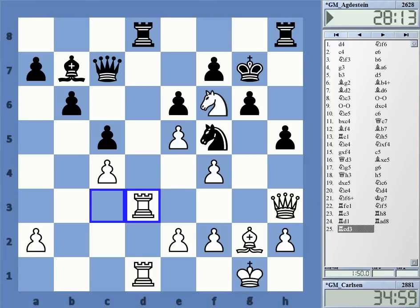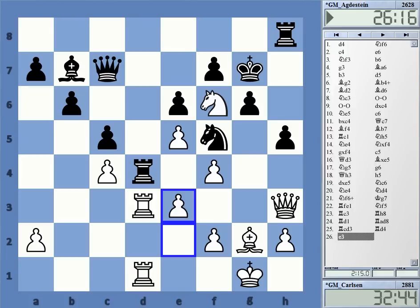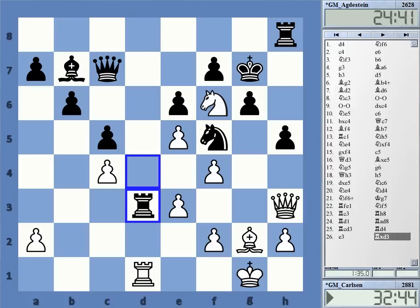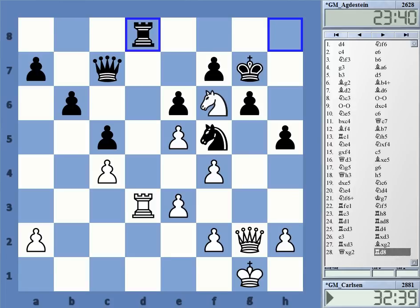He went for this doubling on the d file. This, however, does not give any advantage. Absolutely not. Here black played rook d4, which is probably not the most precise move, because after e3 you take anyway. But it wasn't really mattering much. Black traded down and went rook d8. Yeah, the reduction of material is certainly helpful for black.